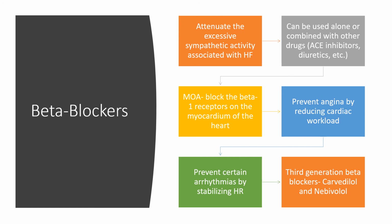So again, the third generation beta blockers block the beta-1 receptors on the heart, but also block the alpha-1 receptors on the vasculature. So vasodilation of the peripheral vessels could further reduce myocardial stress by decreasing the pressure that the heart must work against in the peripheral vessels, which is also known as cardiac afterload.